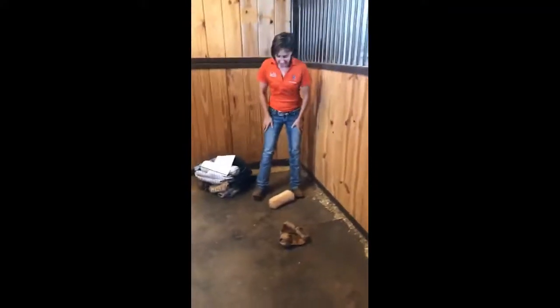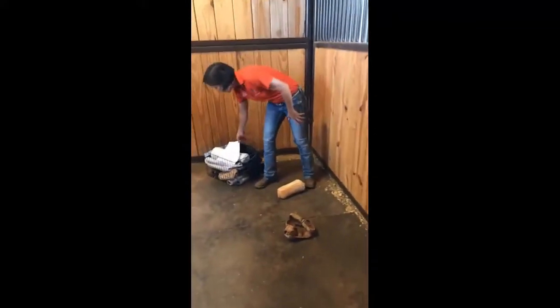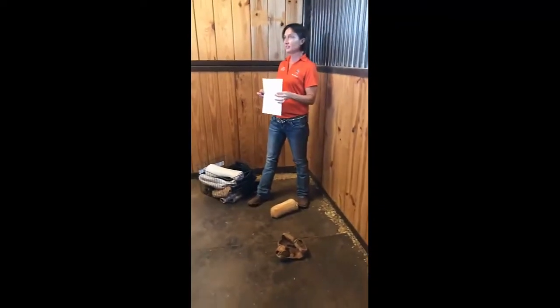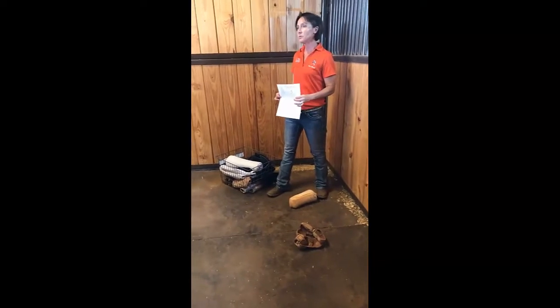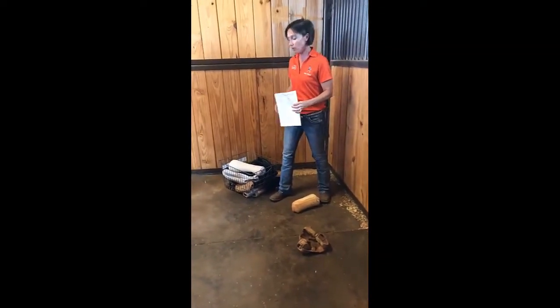We'll go to our boot station. Woo-hoo. Boots. Okay, so again, we gave you 10 choices of different equipment that we could see on horses. All of these boots are meant to protect the horses during work.